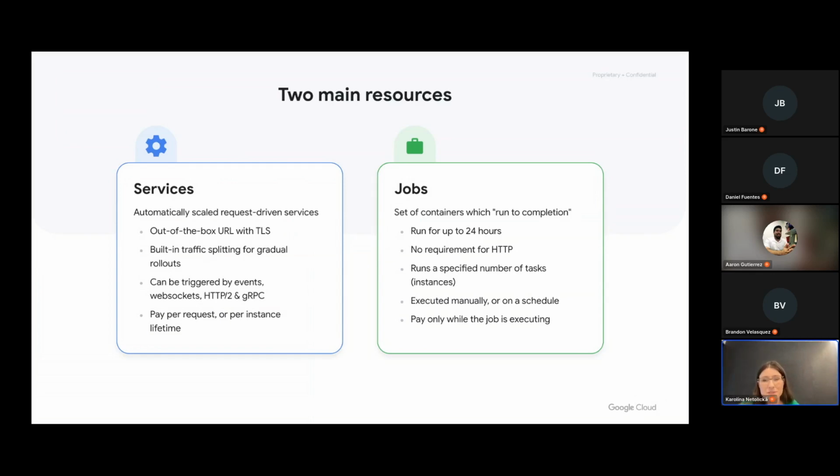And the other type of resource we have is a Cloud Run job. Jobs are for essentially scripts or data processing jobs. Things where you start it, you run it, and at some point the container exits because it has finished what it was supposed to do. Jobs can run for up to 24 hours. There is no request-based anything, so they don't have to be a web server. Jobs can run multiple tasks in parallel, so multiple copies of the container can be executing in parallel, each handling a subset of the input data. And there are many ways to trigger them. You can execute jobs manually or run them on a schedule or as part of a cloud workflow. And you, again, pay only when the job is actually running.